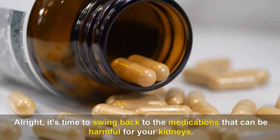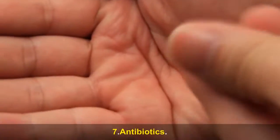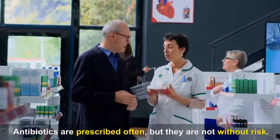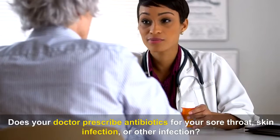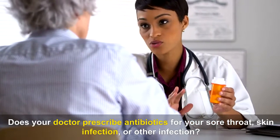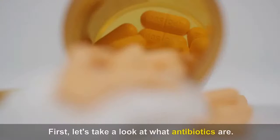Alright, it's time to swing back to the medications that can be harmful for your kidneys. 7. Antibiotics. Antibiotics are prescribed often, but they are not without risk. Does your doctor prescribe antibiotics for your sore throat, skin infection, or other infection? If so, it could be harming your kidneys. First, let's take a look at what antibiotics are.